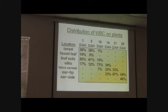And at 5 days, they're still up on the tassel if it's still fresh. But after 10 days, when this tassel dries up, they begin to move rapidly, and they're all in the ear zone. And they're either in the axil near the ear, they're on the silk, they start to get into the tip, and eventually when they're big, they're in the side and in the ear tip. And a lot of them sit right between, it's hard for me to do because I've talked, this is our little ear, this is the stalk, like that, and they sit right in that groove. And that they would be very protected from insecticides.